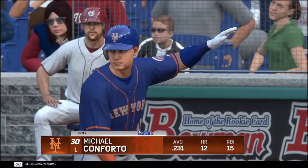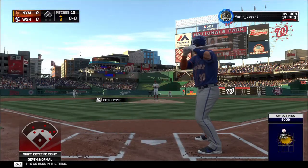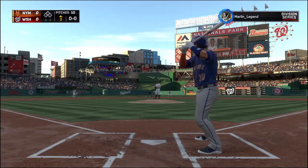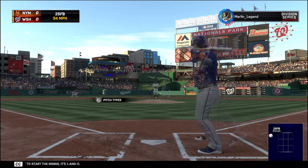So digging in now, Michael Conforto. Leading off with 7-8-9, bottom of the order set to go here in the third. Conforto. Up and away to start the inning. It's 1-0.